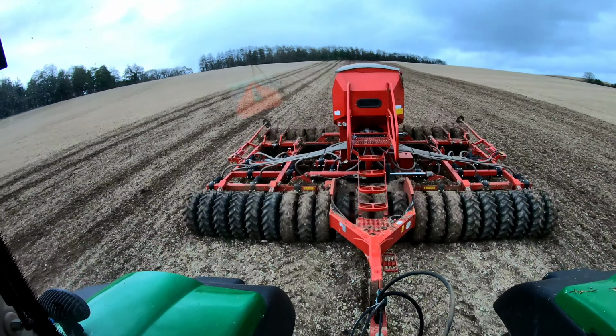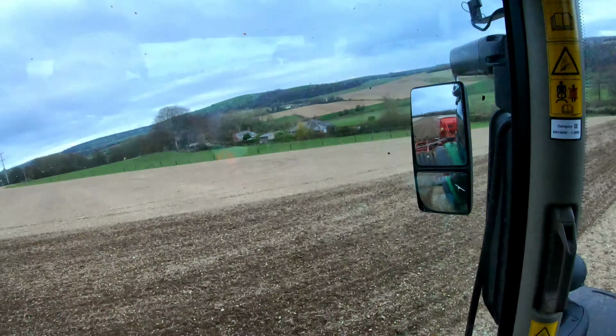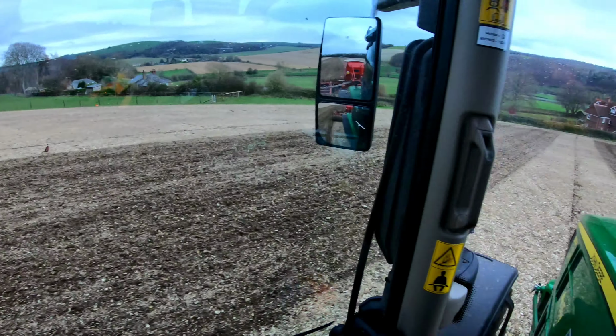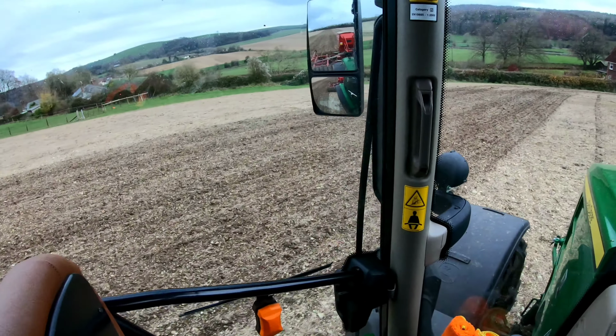See, it's sticking quite a lot on those back wheels. I've gone down 1 extra on the depth just to allow for the inch of soil that's on the wheels, so it's all buried. I can't see any red out there anywhere, so all the seed is under the ground. We won't put any pre-emergence on this. This will have a post-emergent. We haven't got a black grass problem out here.